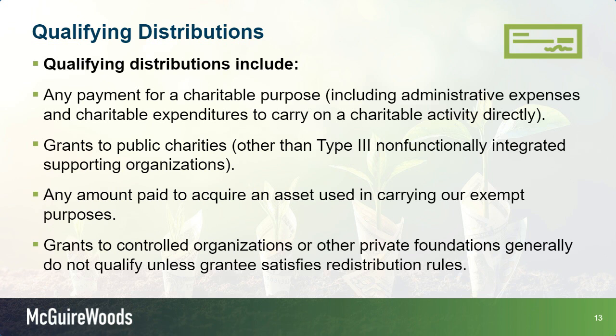and that asset would fall out of the calculation entirely as a charitable use asset. But as a rule of thumb for thinking this through, your administrative expenses are easy to count, and the grants that you actually make to public charities are easy to count. If that's over 5%, some of this other gray stuff you don't have to focus on as much. But if you're worried that you're not going to make the 5%, there's some more research and analysis you need to do for these other types of distributions to see if they fall within.